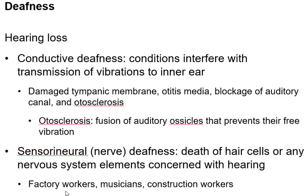And where you're going to see this, factory workers who have really, really loud conditions and they don't wear any ear protection, musicians, because we have those huge, astounding amplifiers now that can just blow your eardrums out. They're louder than jets taking off. And then construction workers, when you think of all the things that they do when they drop girders, when they jackhammer, they need to be wearing protection. Even using the nail guns.